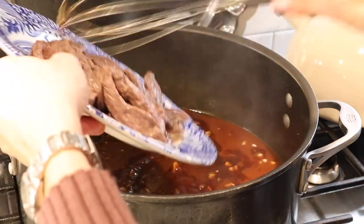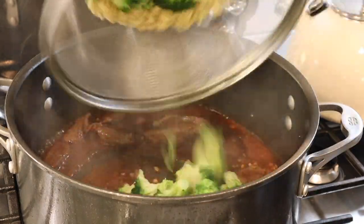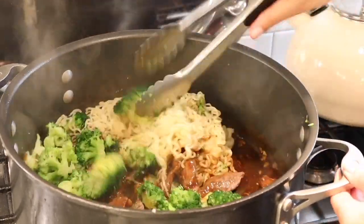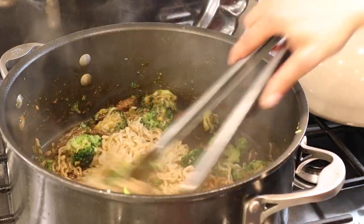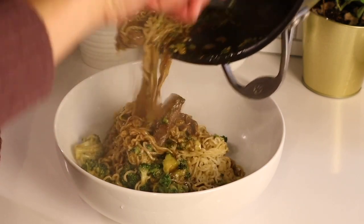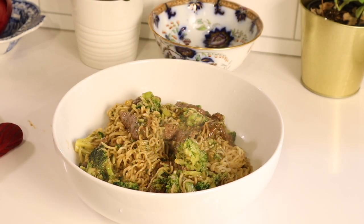And then I add my beef back into the mixture and I top it with the ramen noodles and the broccoli. And that's it, it's so easy. The noodles and the broccoli and the beef in with that delicious sauce, and I put it in a large bowl and I top it with chopped green onions, of course, and some toasted sesame seeds.